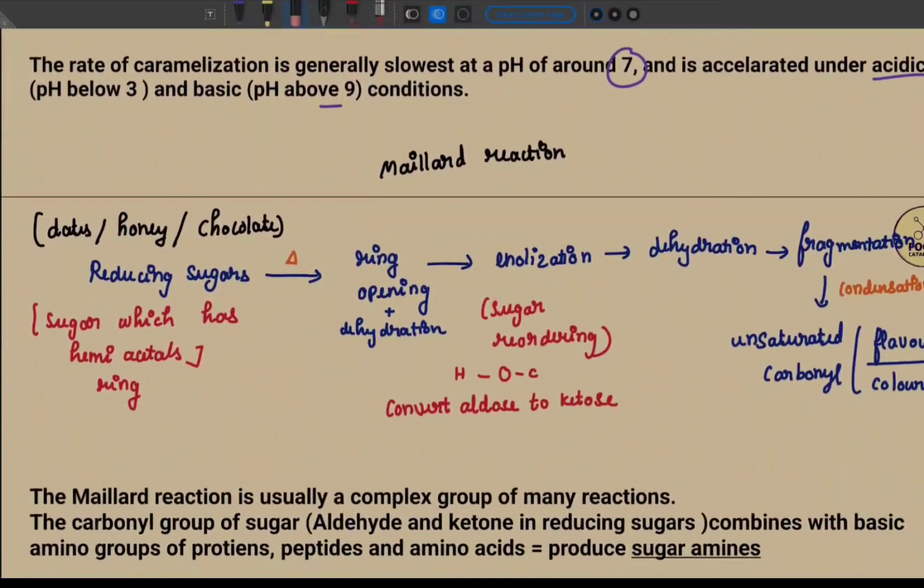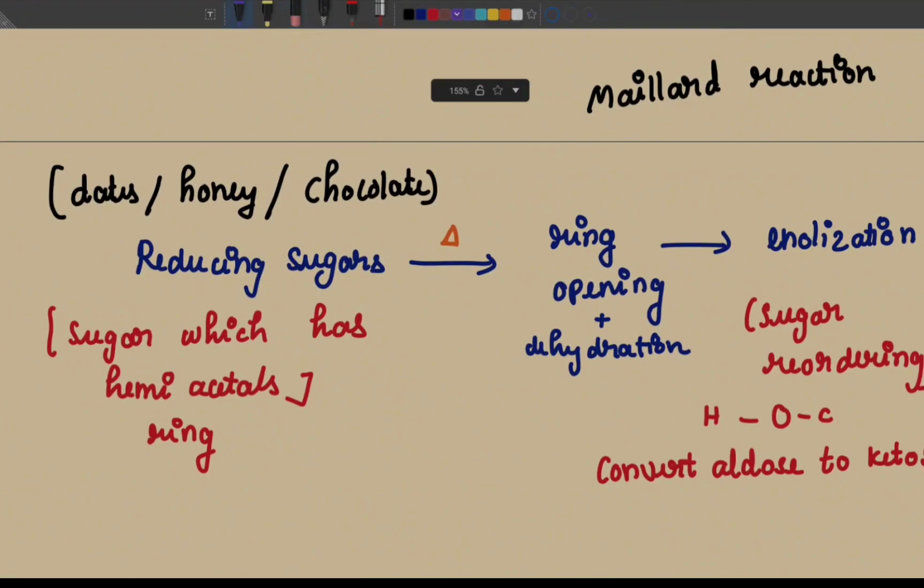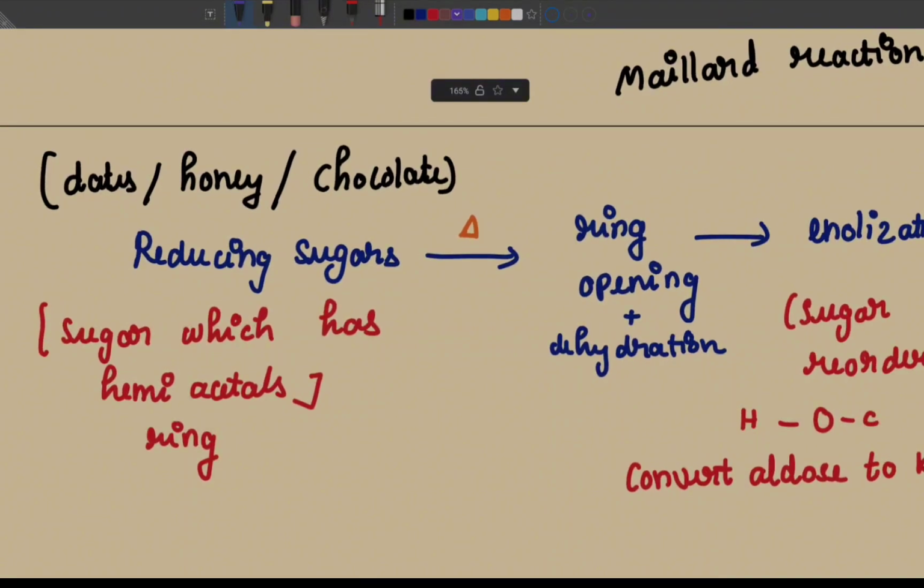So the next is the Maillard reaction. Okay, so the Maillard reaction is basically a different version of, let's say, the caramelization reaction. Let me explain why. Take an example of dates, honey or chocolate. All these have reducing sugars, right? In caramelization we are only using the reducing sugar, we are not using anything else. But here we are also using sugars along with amino acids.